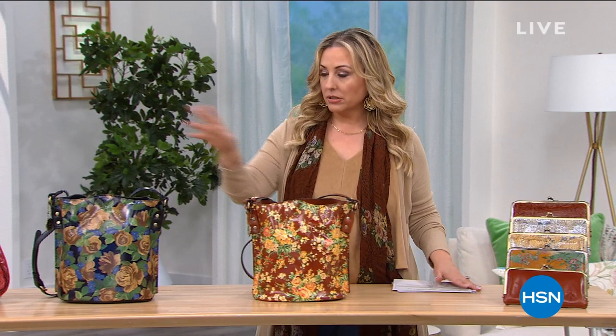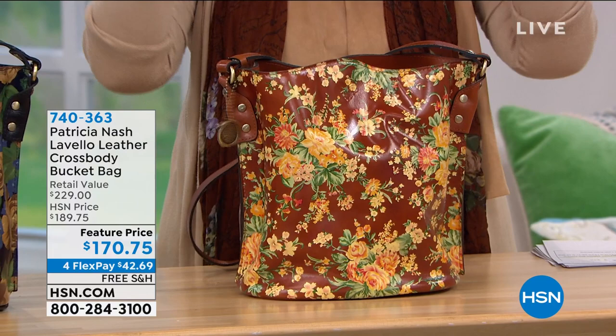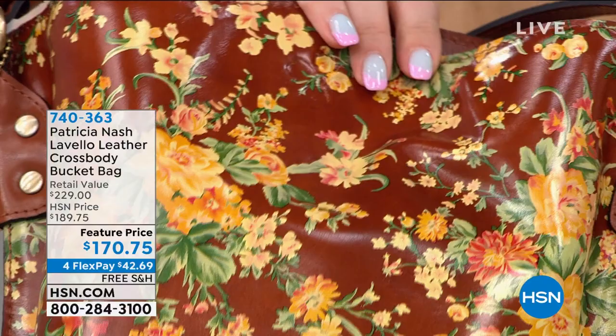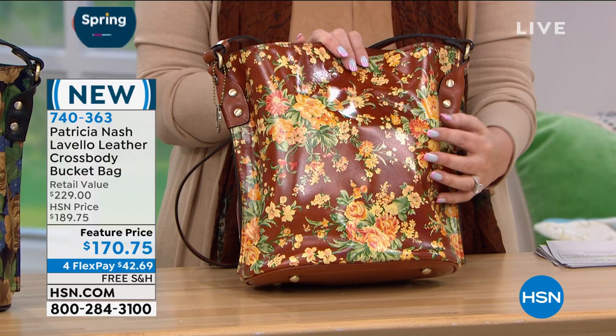I wanted to talk about this crossbody, all the way here. Okay, the bucket bag. So we got a lot of bags here. This is the leather crossbody bucket bag. I really love the print on this. I love that bright floral. The scarf that I'm wearing has the same print, and that's going to be available later on in the show. We're doing a feature price, so it is on sale for $170.75. Your Flex Pay is $42.69 to get it home.